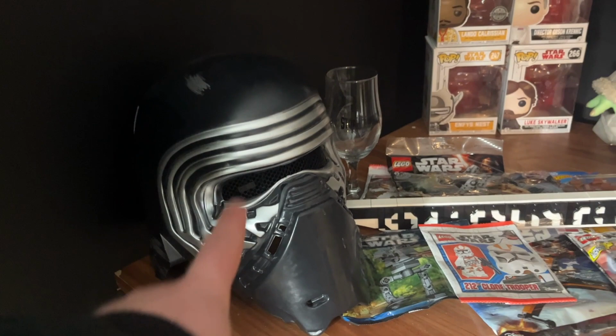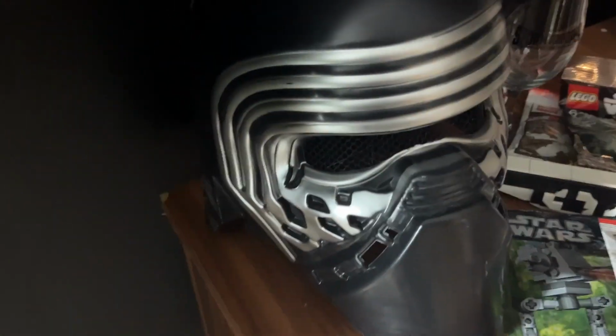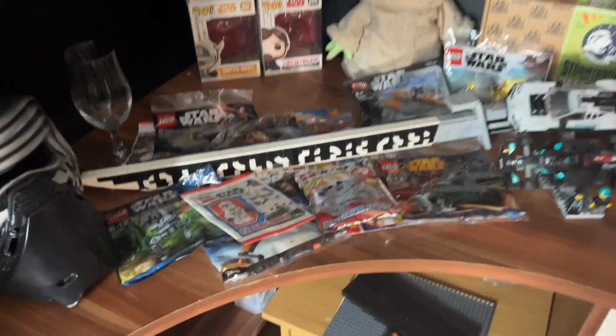Latest addition to the helmets, Kylo Ren. Got that for £5. Absolutely fantastic. I will show you what it looks like on. I'm not going to show you what the Boba Fett one looks like. That's enough putting helmets on for one day.